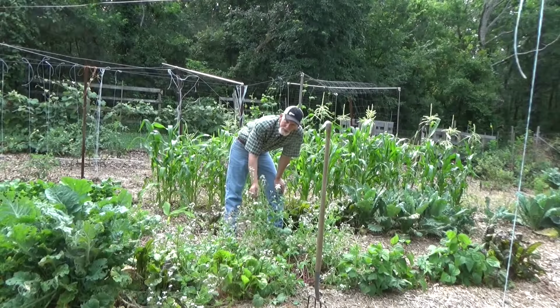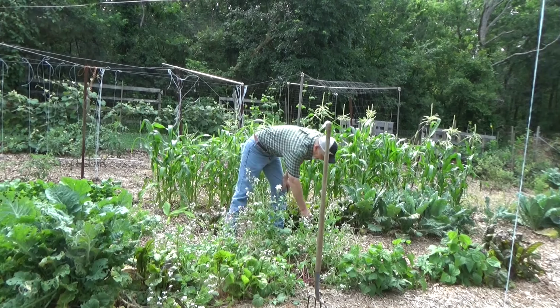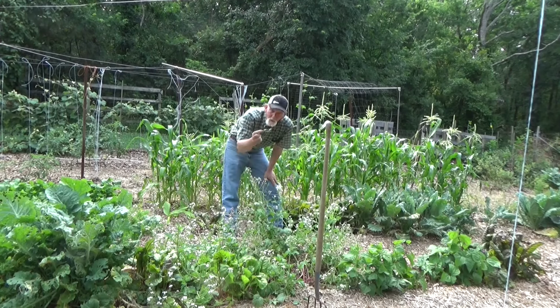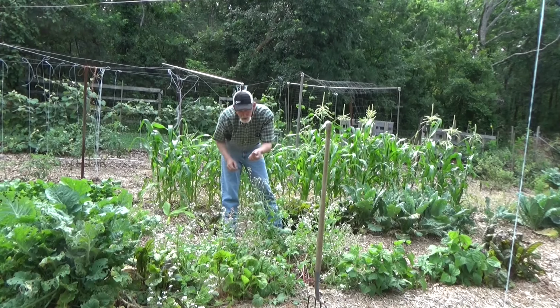Another really fast growing, easy plant to grow is radishes. Now we've got these radishes, they've gone to seed, and I've been asked questions about the seed pods because you can actually get more food off the seed pods than you can just getting one radish off each plant.